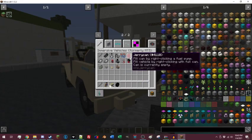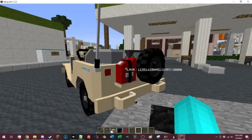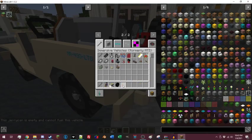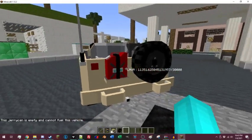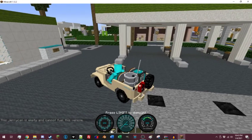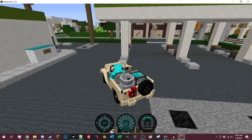MTS adds its own jerry can, which is like a portable little fuel pump. You can just right click it and fill up, but I like this one because it's an actual model, a part that you could place on the vehicle. So now when you're driving down, you got that spare tire and everything on the back of the Jeep is actually functional.